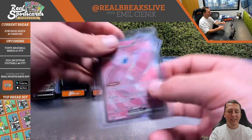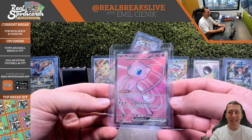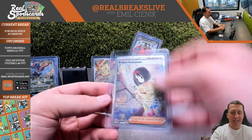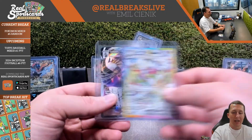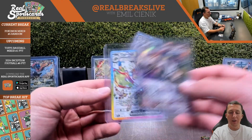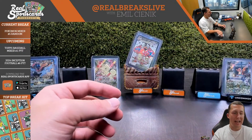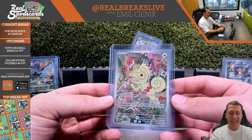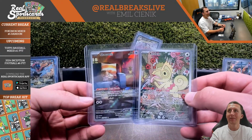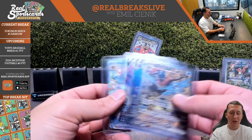We'll start it off. One of my favorites, just the classic Mew EX for the Psychic spot. And E. Griffiths, Erica's Invitation for the trainer spot going to Disco. Fighting spot here, we've got the Rapid Strike Urshifu VMAX and the Flygon EX. Fighting to Flan. Normal spot with the Skwovet full art and the Kecleon full art. Both those normal spots going to E. Griffiths.